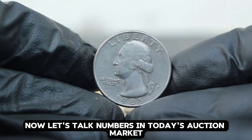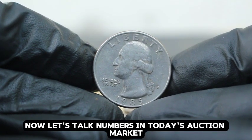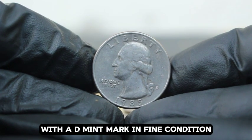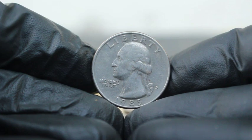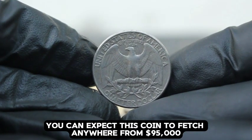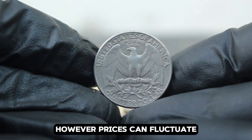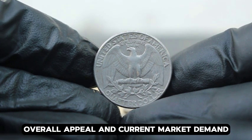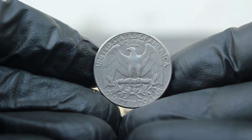Now, let's talk numbers. In today's auction market, the value of the 1985 silver Washington quarter dollar with a D-mint mark in fine condition can vary. On average, you can expect this coin to fetch anywhere from $95,000. However, prices can fluctuate based on factors like the coin's specific wear patterns, overall appeal, and current market demand.